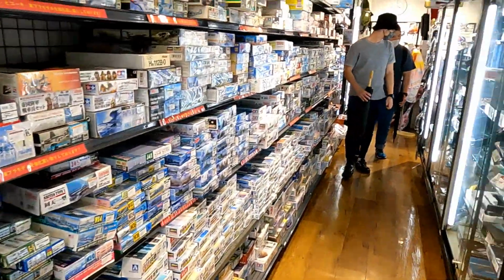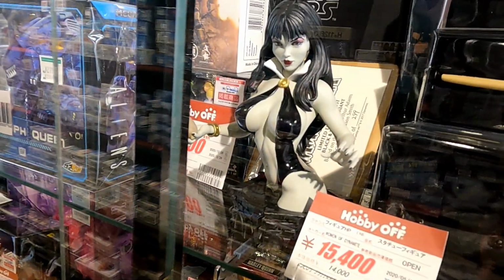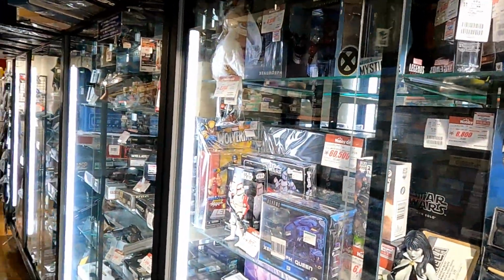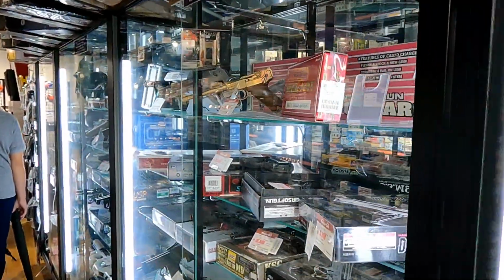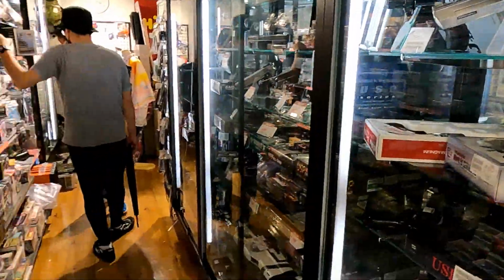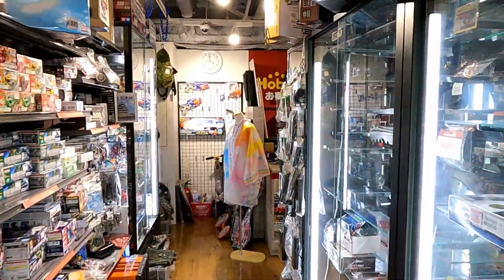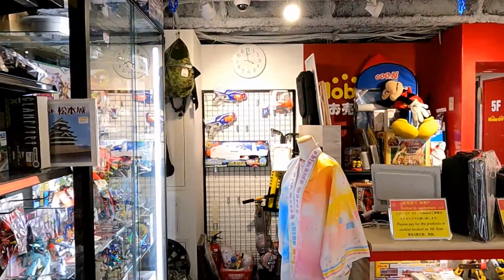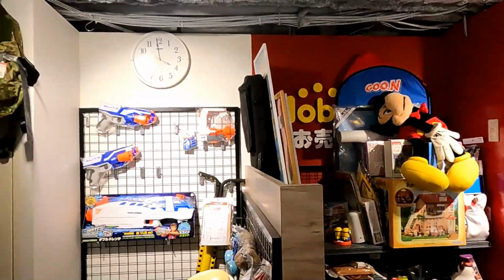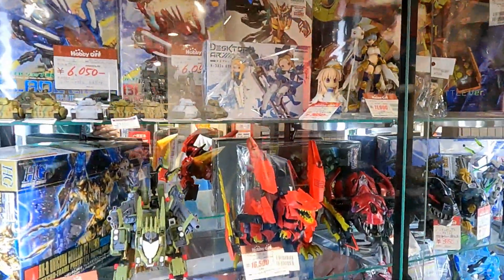Of course, you got model planes. Oh, that's so cool. More Star Wars. Guns, fake guns. It's crazy. And a dead Mickey. Cool Nerf guns. Look at all this stuff.